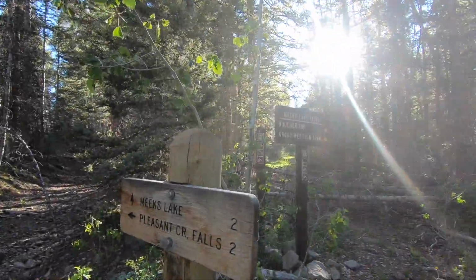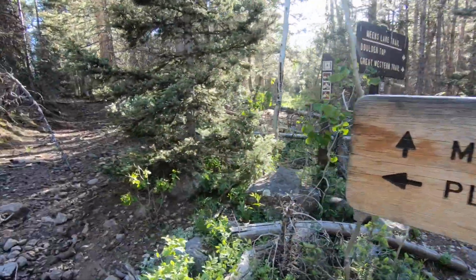We just hit a junction for Pleasant Creek Trail. It's a dead end sort of trail. It takes you 2 miles up to a waterfall for the creek there. We're gonna head up about a half mile. Should open up into a real nice meadow with some clearings and small groves of trees that should make, in theory, really good looking campsites from satellite imagery.